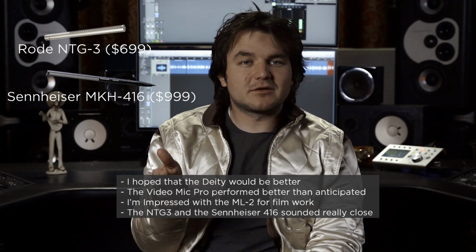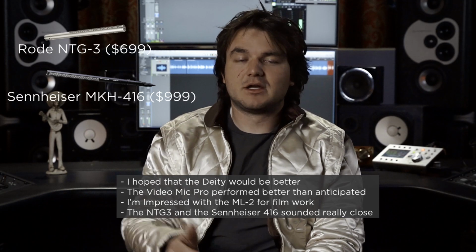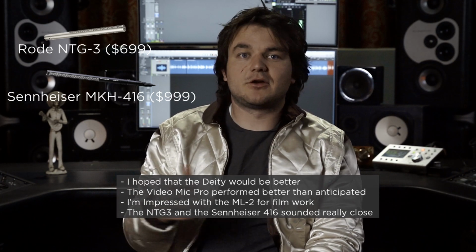So to say one is better than the other, I have a hard time saying that one is better than the other. They're both super rugged. They can go through anything. They can take a beating. They can take humidity, falling down, whatever.